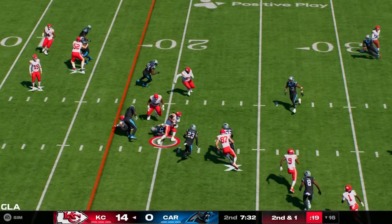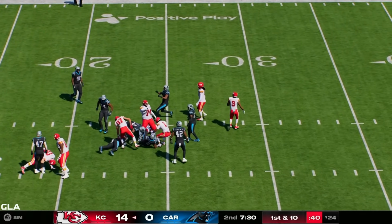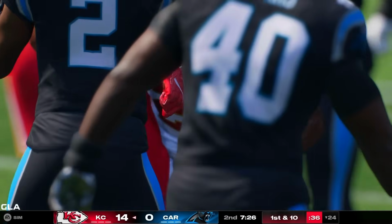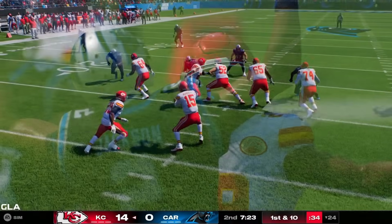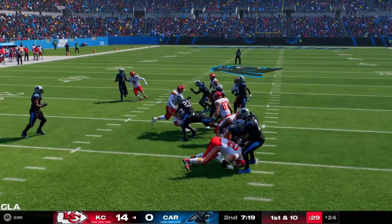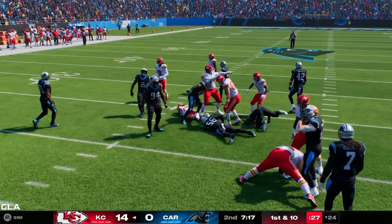Now Mahomes gives to Hunt. That one a first down pickup of 8. 2nd and 1 is often an invitation to take the big shot downfield. But I bet the offensive linemen said, are you kidding? We just get on our backs and let's go get the first down. They love being physical.